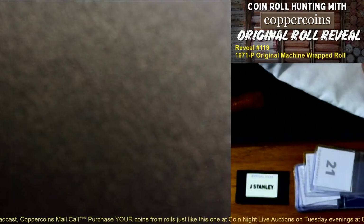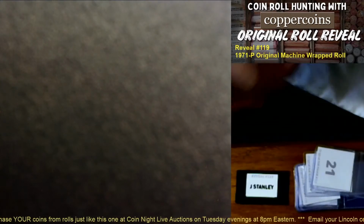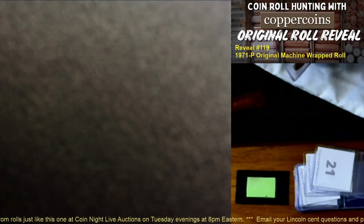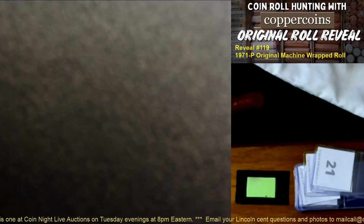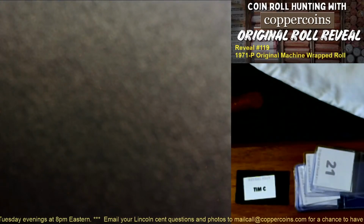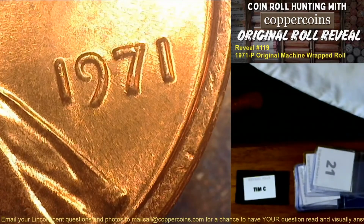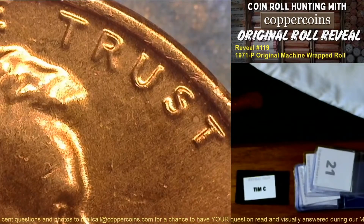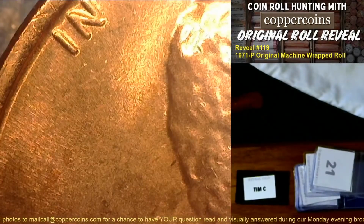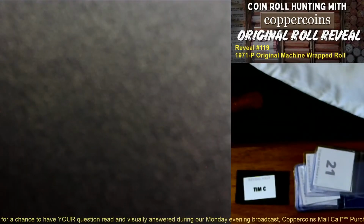Coin number 21 will go to Tim Crowell. Timothy Crowell. And nothing here. Let's take a look at the obverse and the reverse now.